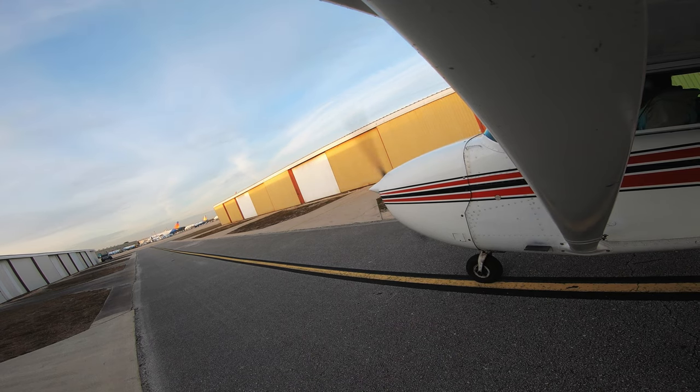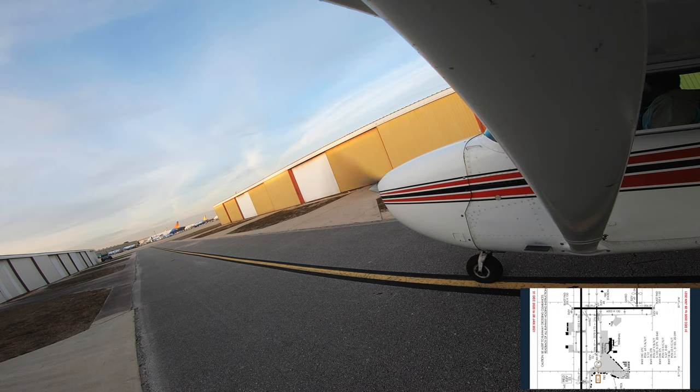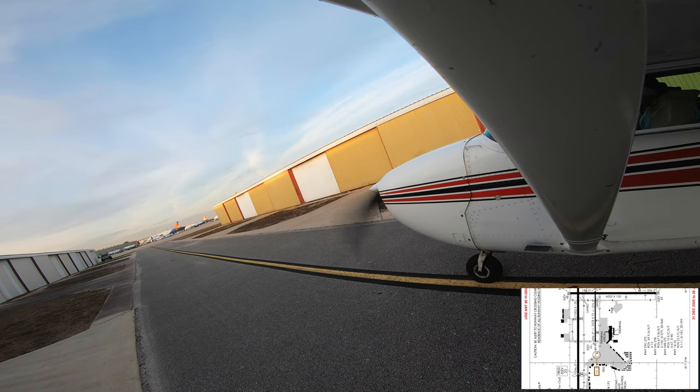Pre-taxi: avionics on, transponder on 1200, flaps are up, radios will test on the way out, and GPS validate, but this one doesn't have a GPS in it. Plate expired. That's okay, should be fine. That's embarrassing though. I think mine expired here too. I see I had an update, terminal charts, yep, so it must have just happened.